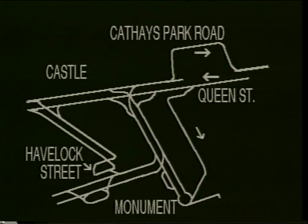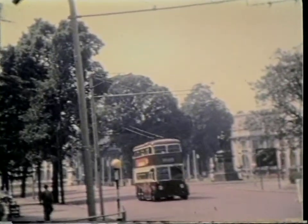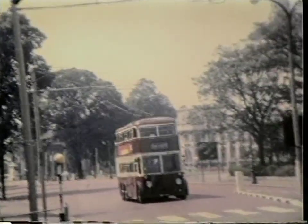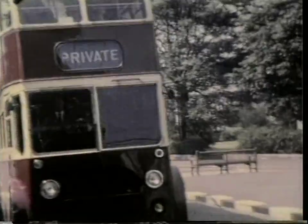To allow Queen Street to become fully one way, eastbound trolleybuses were rerouted to run along new unidirectional wiring along Cathays Park Road. This new wiring, erected by Messrs. Clough Smith, who had built the first trolleybus route in 1942, came into force on the 31st of October 1965. Now, for the first time, passengers could enjoy the splendours of the picturesque City Hall and the National Museum of Wales.